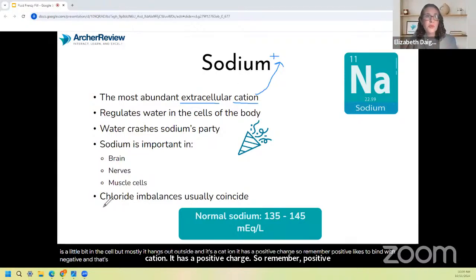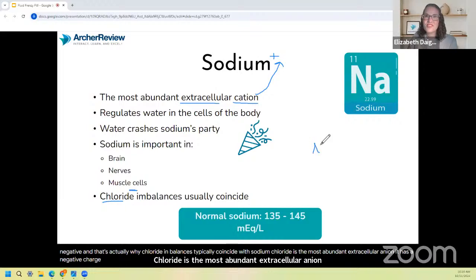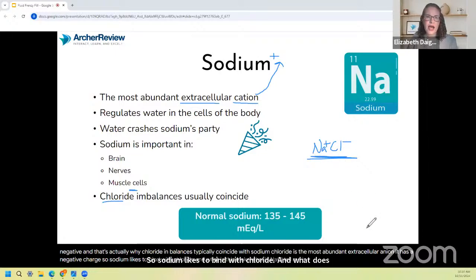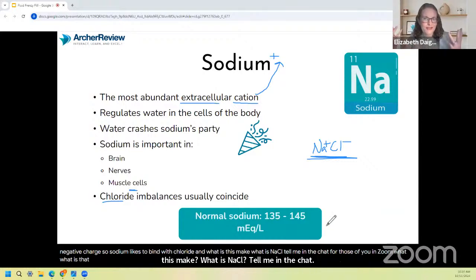And that's actually why chloride imbalances typically coincide with sodium. Chloride is the most abundant extracellular anion. It has a negative charge. So sodium likes to bind with chloride. And what does this make? What is NaCl? Tell me in the chat. For those of you in Zoom, what is that molecule?